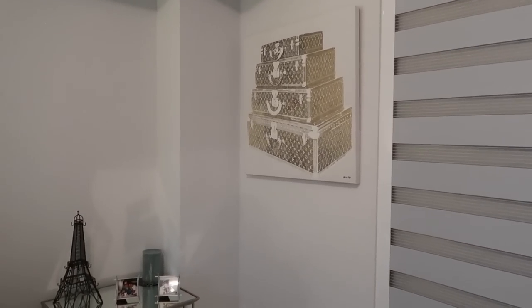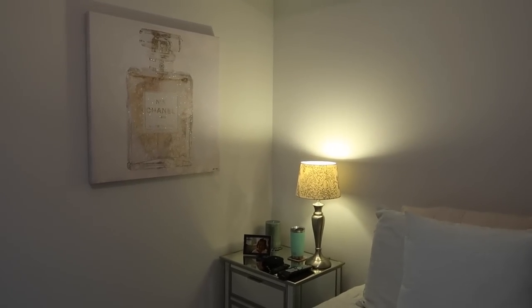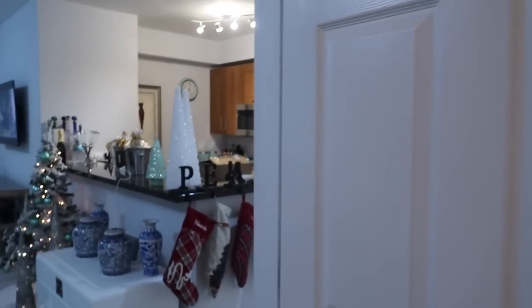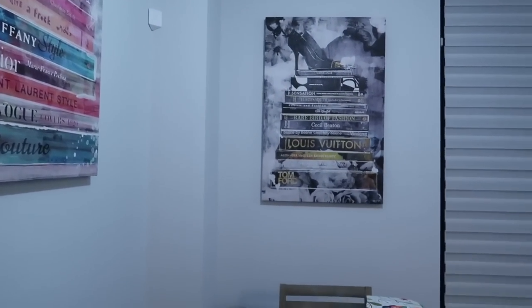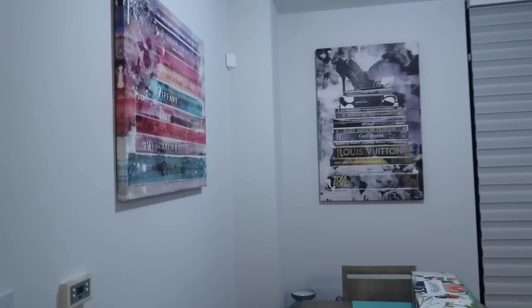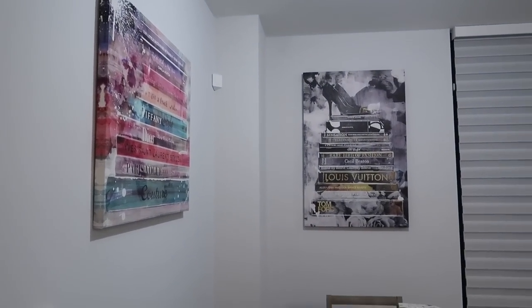I showed you guys these, I think, right? These are from Z Gallery. I got that one, and I got that one. That is new. Those are from Oliver Gal, the same person who did the paintings that are out here. Remember, that was in my bedroom. That was in my beauty room. I decided to put them in my living room. I remember one of my friends told me that's kind of girly, but I don't care. It's the first time I have my own place, so I wanted to put my stuff. These are my favorite paintings, so why not put them in the living room?